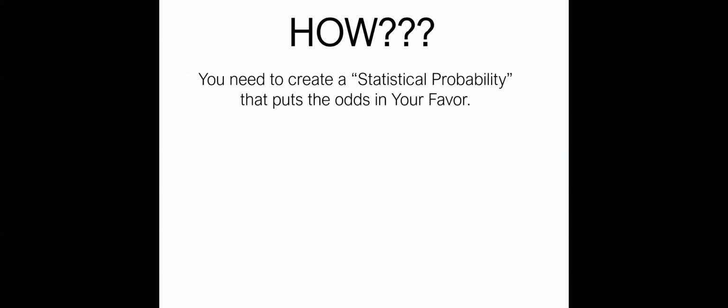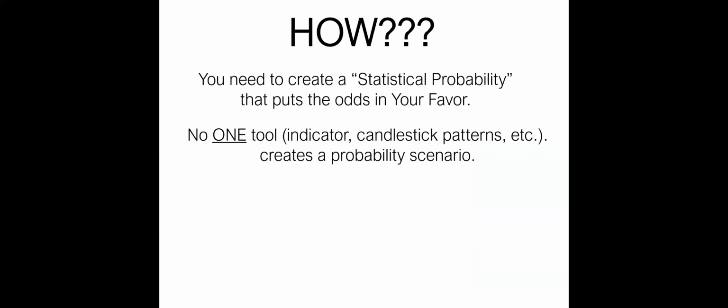So how do we do this? Okay, that's the big picture. Now, how do we do that? Well, in trading, we've got to put together a statistical probability that puts the odds in our favor. No one tool does that. No one indicator, no one candlestick pattern, no one moving average, no one nothing. We never know the future. We are not predicting. We don't make a profit by being a prophet, P-R-O-P-H-E-T.